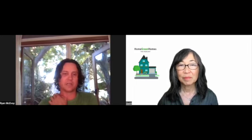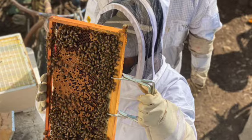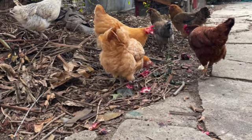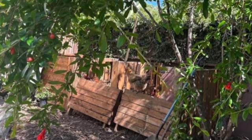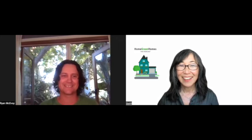And as I said, the solar, and then we also pulled out, there's no natural gas. I took out the heater and water heater. We have beekeeping, so bees on site. We have chickens on site. Are your chickens laying eggs? Yes, they lay eggs.